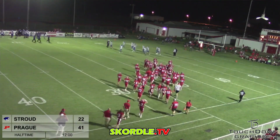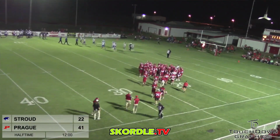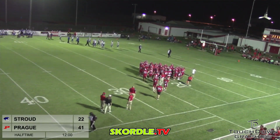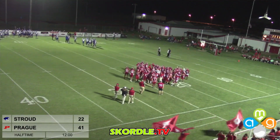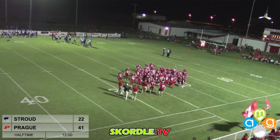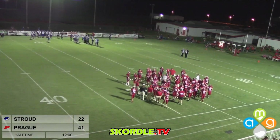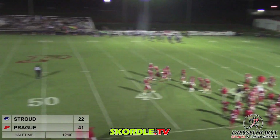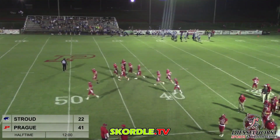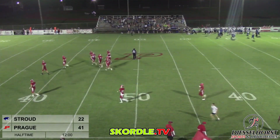Prague extends its lead on a two or three play drive there? If that. That was two. Two plays, yeah. We had the trickeration play and then touchdown. So now, not a big math guy, but I think Prague has scored 27 unanswered. We needed it. I mean, Stroud was, like you said, up at times in the middle of the second quarter.